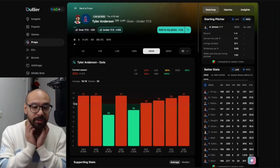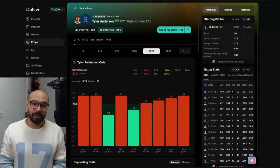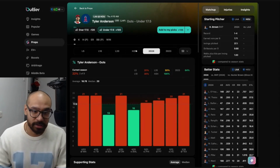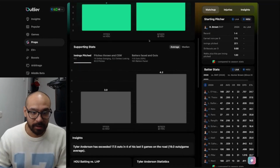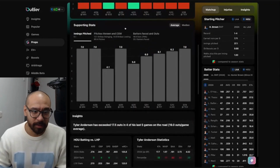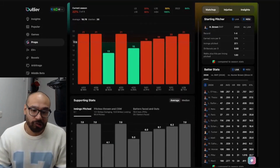So this is bloody juicy, man. So this season, he's cashed the over in 7 out of 9 games. But the matchup here against the Astros is a tough one. If we look at the head-to-head data, last 2 games, 9 and 14 outs for this bloke. 4 innings pitched on average. If we look at this season, he's pitching 6.1 innings though. So you got to keep that in mind.